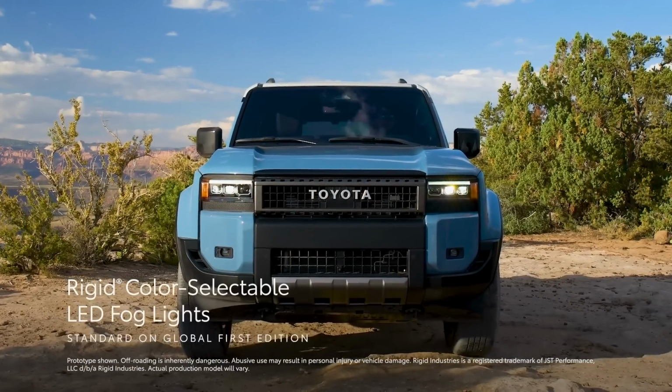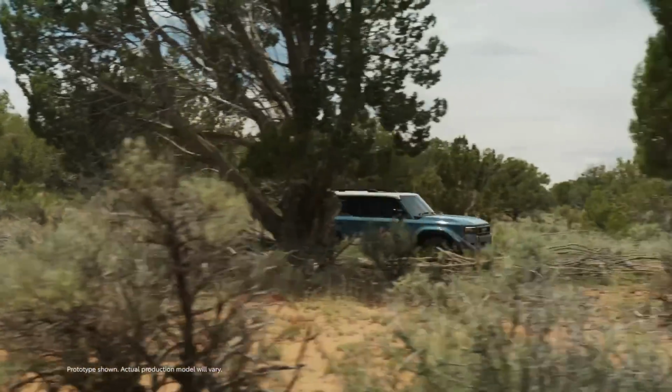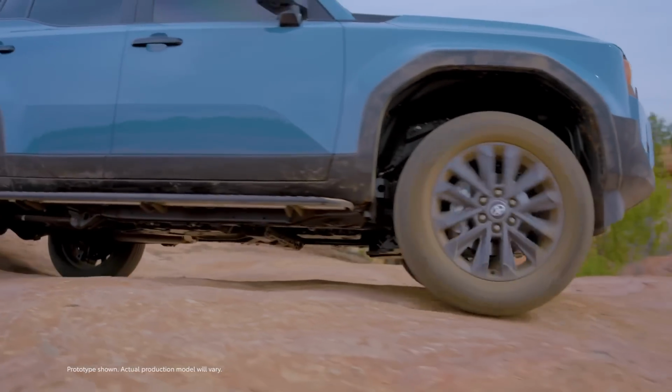And one thing I noticed that I didn't read in the literature, but that I noticed in some of the photos and the videos is it looks like a 120 volt outlet in the rear cargo area. So you guys, that's it for this 2024 spring Toyota Land Cruiser.